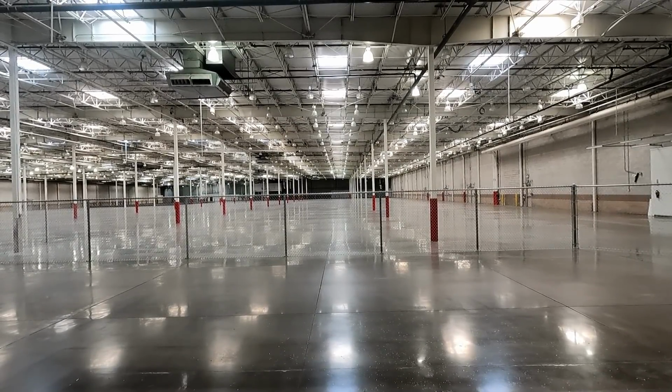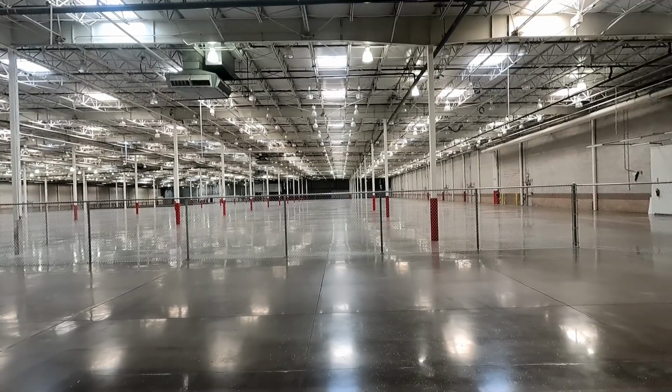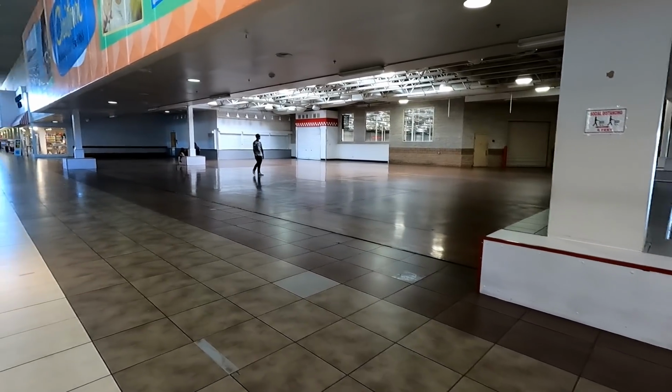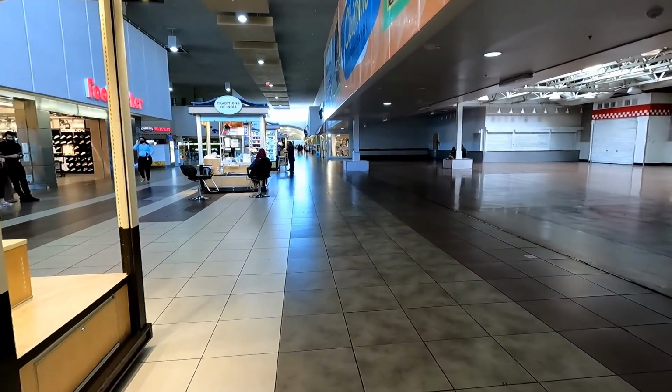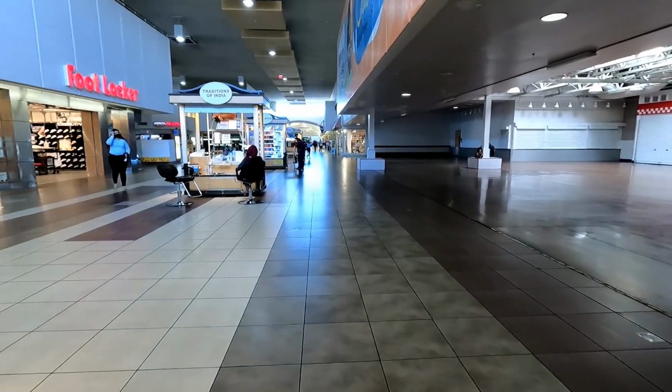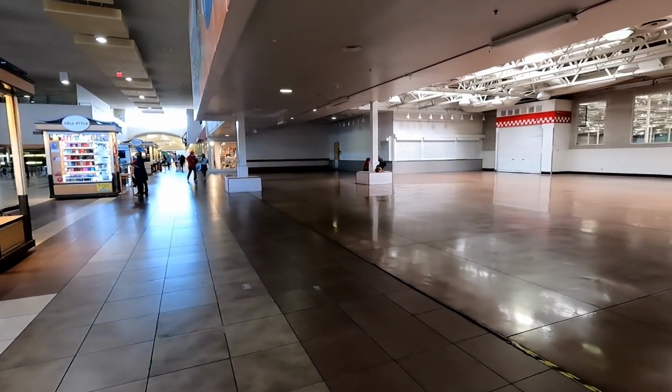And here's something I don't think I've ever seen before. Here's the inside of an empty Costco. I was able to get a peek through the windows. But yeah, even though that's closed, and that I thought was drawing most of the traffic into this mall because you had to come into the mall to get into the Costco, that closing certainly has not killed this place.